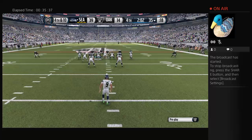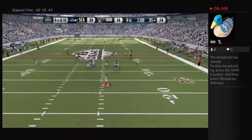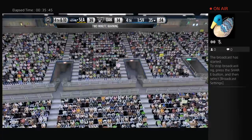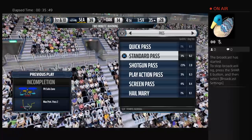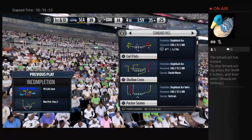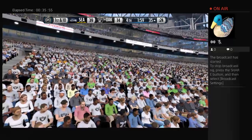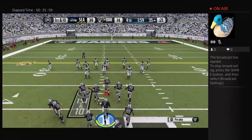They're set to punt it away now. The fake is on, and they're looking to pick up the first. Takes the hit, throws. 2 minutes remaining in the game. Great starting field position for the offense.